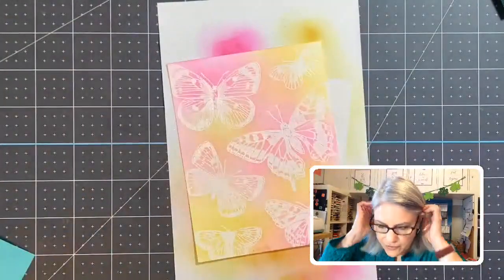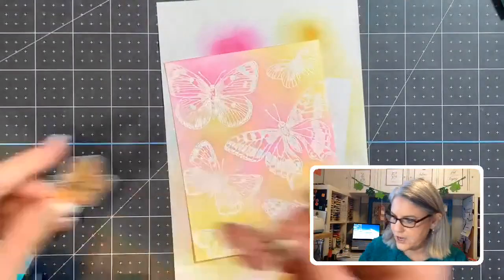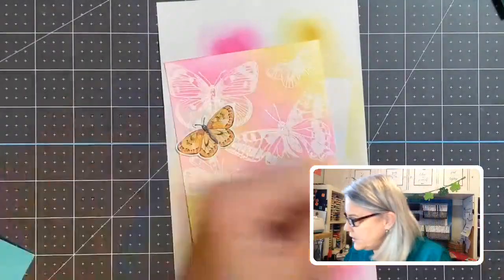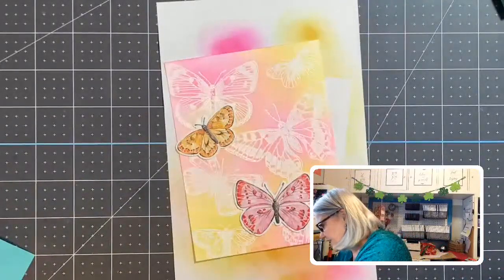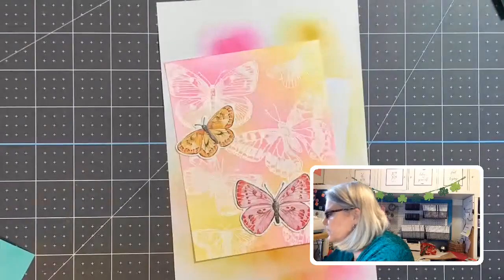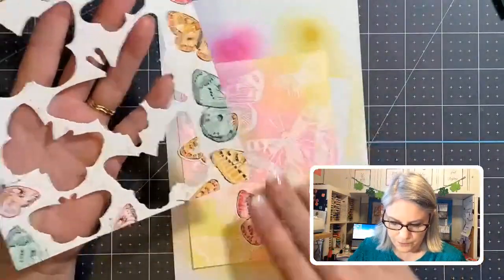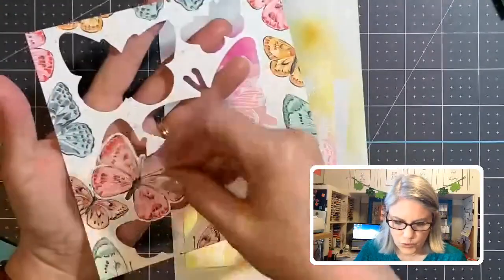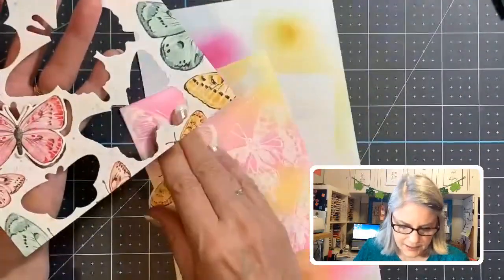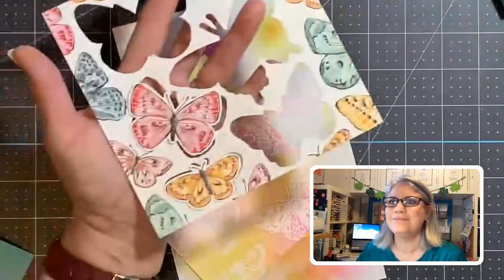Okay. The next part of my card here, I have pulled, these are the butterflies that I cut out of the big piece of paper. Let me see if I can find that again. I kind of stacked everything over here. Here it is. So this large designer paper here, come here, little guy. There we go. This one was right there, and this one, come here, was right here.